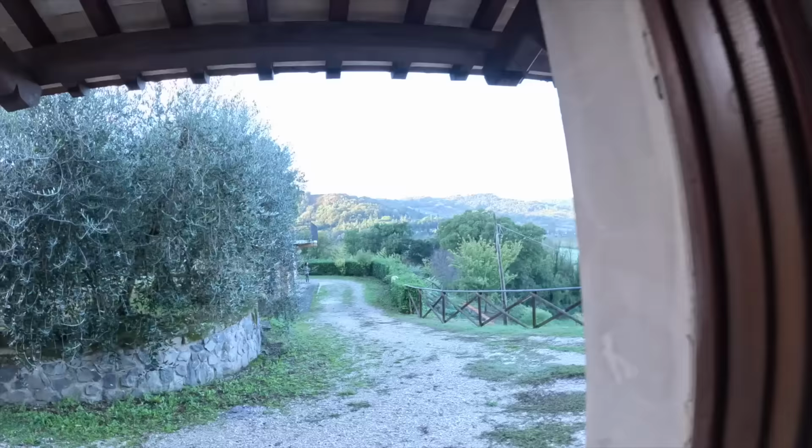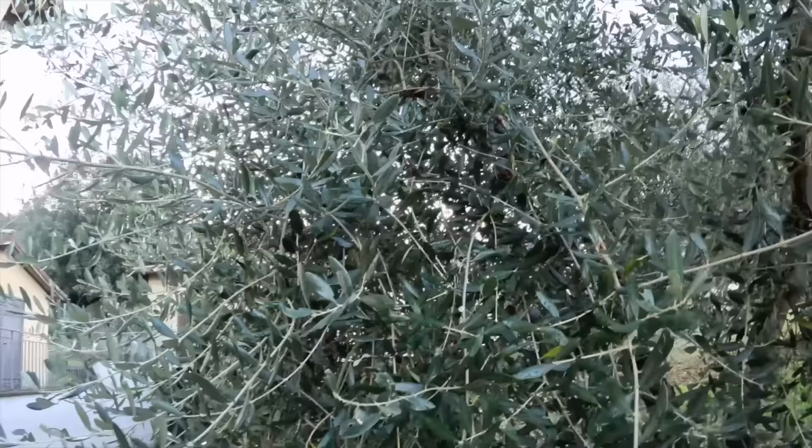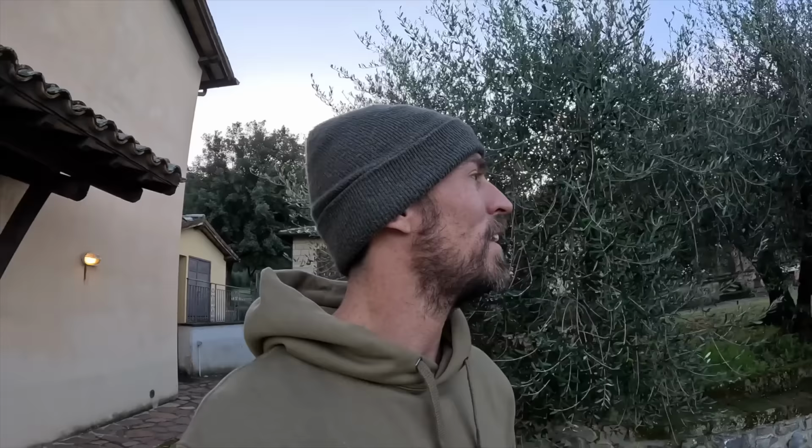Could easily live here. Not even a question. Easy. I love it just how everywhere there are just olive trees. And it looks like today, since the weather is so nice, we're gonna be working today. That should be fun. Gonna get our hands dirty. Maybe be able to use that machine that gets all the olives down.